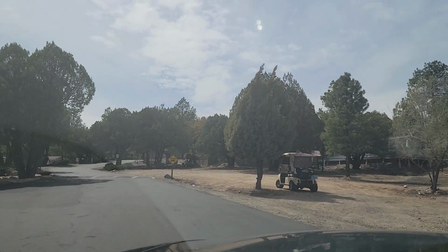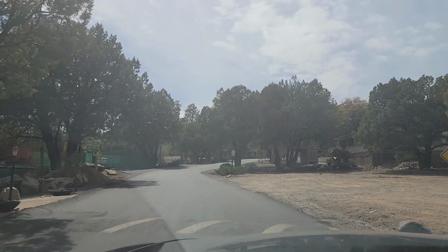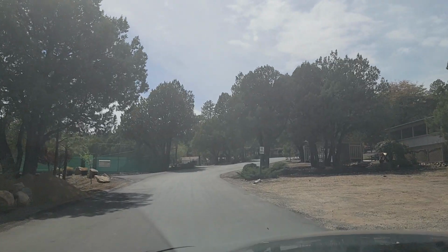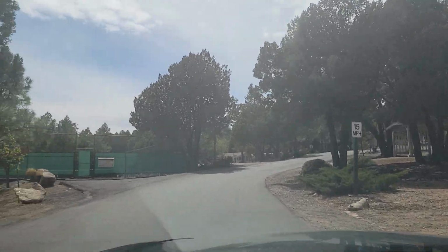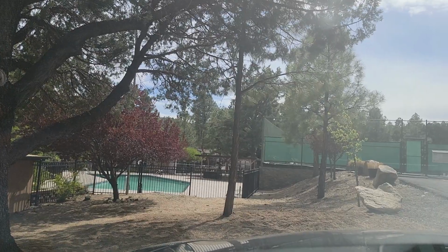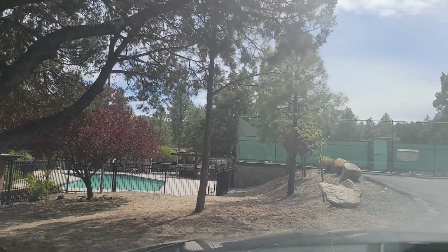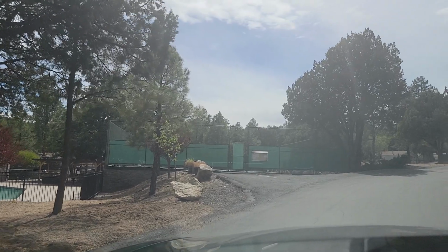Swimming pool's right here on my left. There's a little clubhouse. There's a swimming pool to my left, and there's the pool. See it right there? Pickleball court straight ahead right there. Pickleball's blowing up, isn't it?